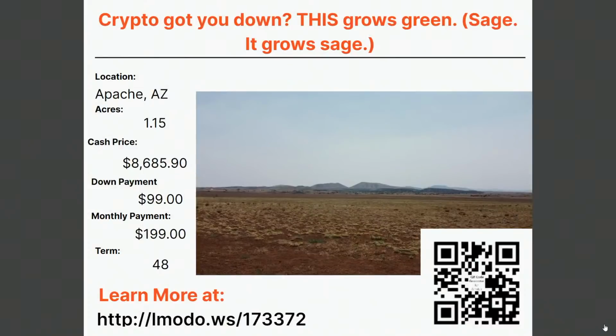Man, we covered a nice amount there, but guess what? We are not done. We have more in Apache County because we got a lot of Arizona properties tonight. Here we go. Crypto got you down? No problem. This one grows green. Sage. It grows sage. 1.15 acres, $8,685. The entire purchase price is less than $10,000 with $99 down and $199 a month for 48 months.